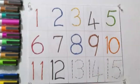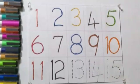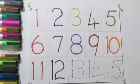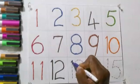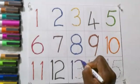Can you tell me which number comes after number 12? Number 13. Let's use our purple color for number 13. Number 13.